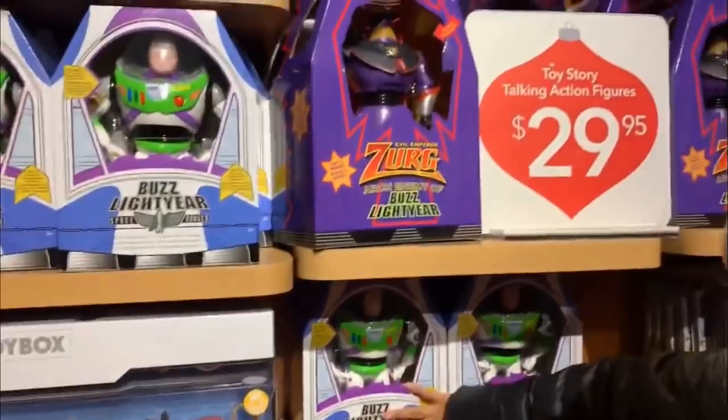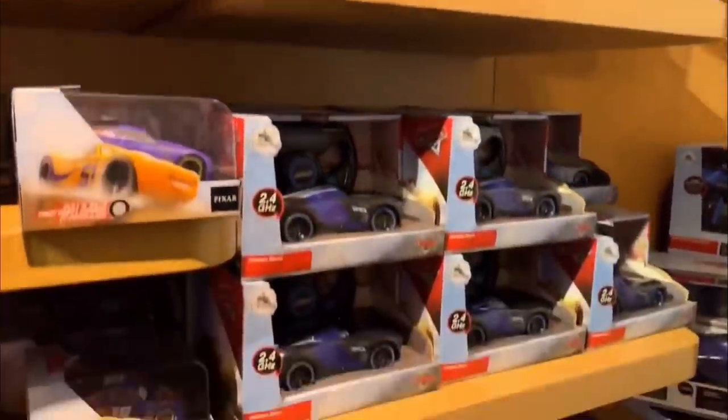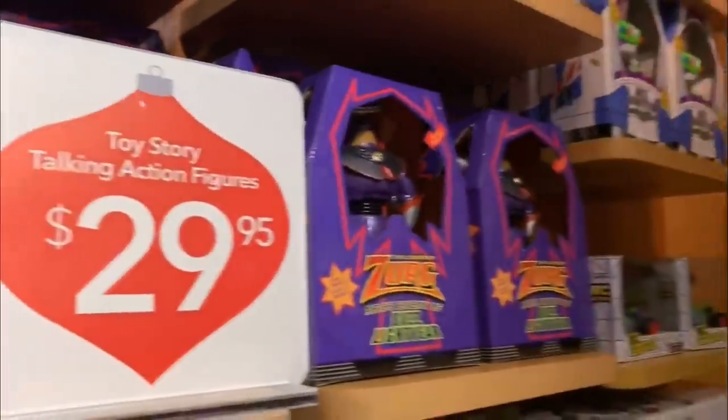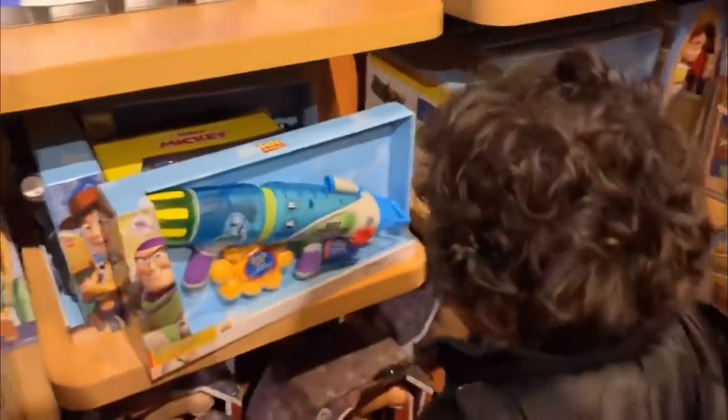Yeah, oh, look, there's Buzz Lightyear, Jesse, Woody, and Cloud. They have cool, look. Jesse! And Woody. Yeah, I got Woody. Buzz Lightyear. And Buzz Lightyear. Oh, it's a Buzz Lightyear. Oh, it's his little, what is it called? Is that what you want?